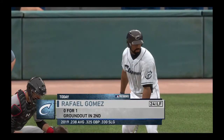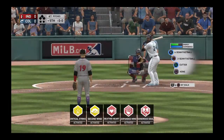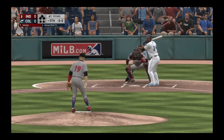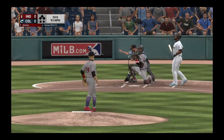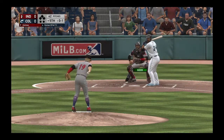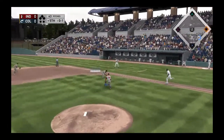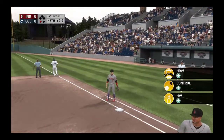Digging in, Rafael Gomez. He got on top of one. It was a ground out victim last time. Rafael Gomez. First offering on its way. In there, and it's 0-1. Roll to first, and good hustle to get over and tag him for the out.